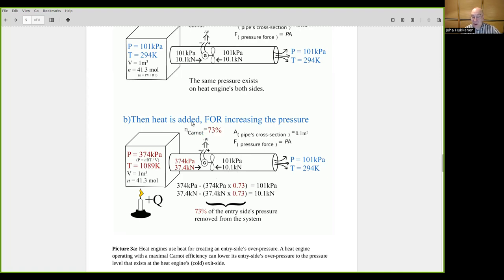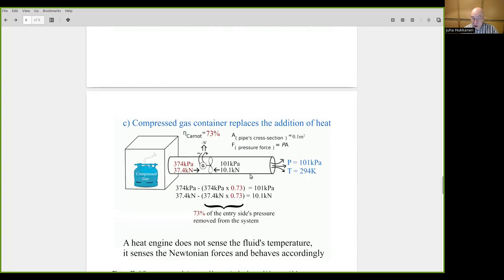If the heat engine would be able to take more, if it would operate, for example, with 75% efficiency, then it would create an underpressure here, lower than the pressure that exists at the exit side. And if it would do so, the exit side's pressure would be greater than the pressure inside of the heat engine, and the exit side's pressure would begin to rotate this turbine backwards. So it is the equalization of the entry side's overpressure that's behind the Carnot efficiency value. And you can see it here also.